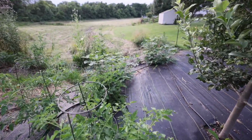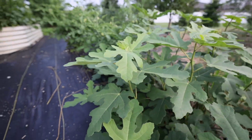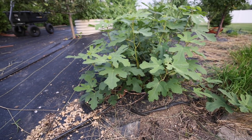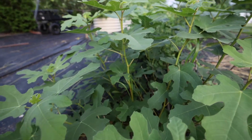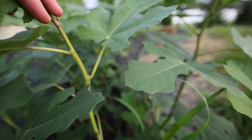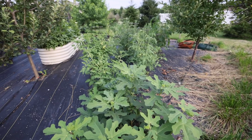I do have some figs back here that are just now getting started. These are Chicago Hardy figs. I had a lot of dieback from last year's growth, but they are putting on a lot of growth very quickly. And I'm actually starting to see that I might be getting some figs here in these armpits of this new growth. So that's very exciting. I love figs. If you've never had a fig freshly picked from the tree, you're missing out.